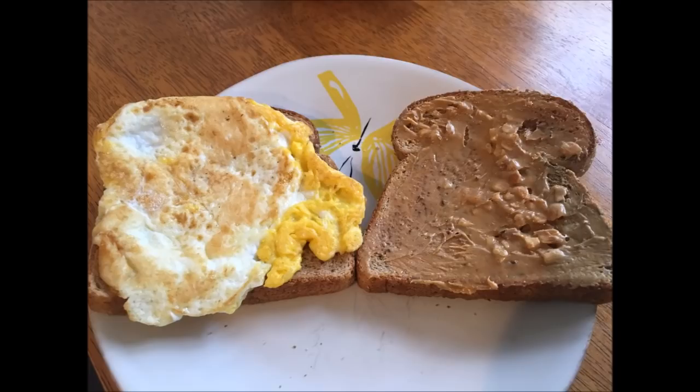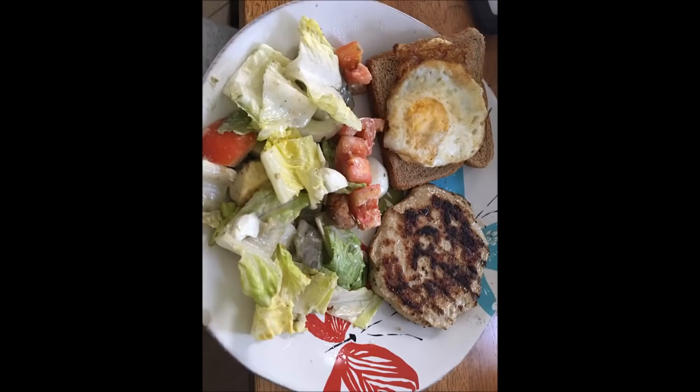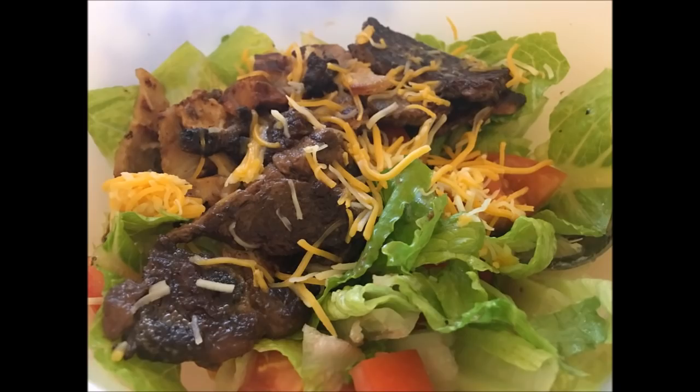You can eat two wheat toast with peanut butter or an egg or an omelet. Those are all proteins. Or you can have a salad with an egg and a small piece of chicken and then a toast. Or you can even have cottage cheese with salad. And ranch is a low carb dressing, so you can have ranch. And then, at the end of the pregnancy, I couldn't eat much carbs, so a lot of salad and meat.